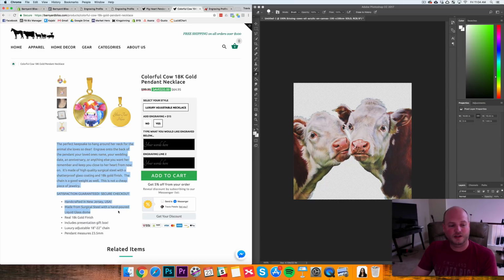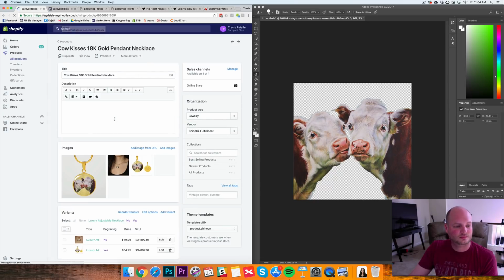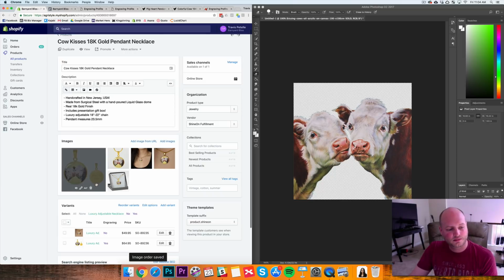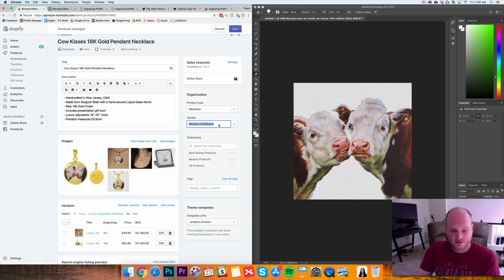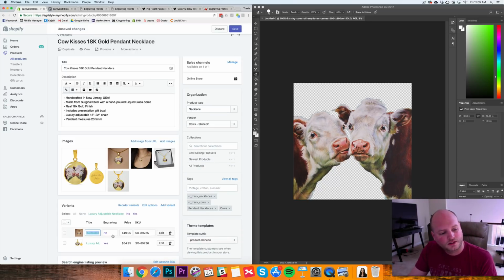All the description and such is on the left here, so I'm going to grab this and go with the same. So let's go cow kisses. All right, so I like this image as our front image. Let's do the back image. Okay, make sure that's good. We're going to work.